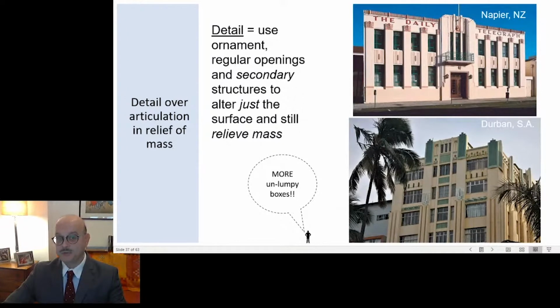The buildings are symmetric. And there's plenty of detail, whether it's the color or the ornament or the small details that jut out of the building and then regress again. They don't really change the shape of the building in any significant way architecturally, but they do relieve the mass, so they make it seem less looming and imposing and crushing.